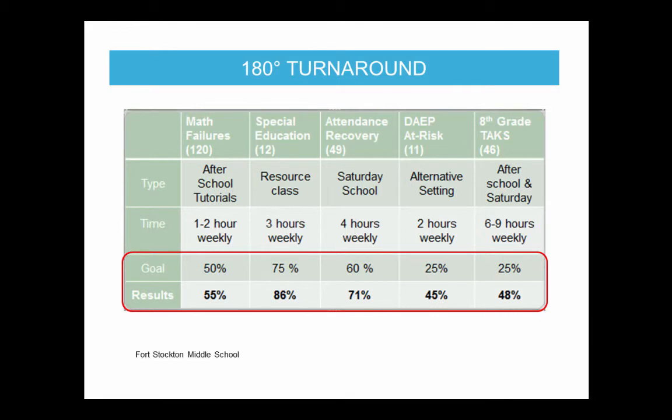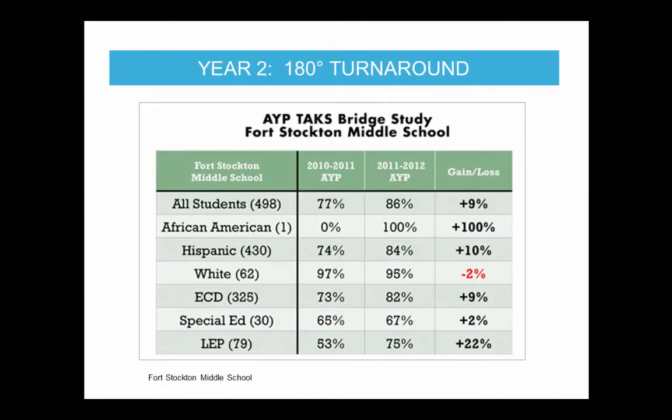Some students achieved proficiency on their state test after spending only 3 weeks on AscendMath during an intensive intervention initiative in which students were working on filling their math skill gaps. The very next year, by the way, Fort Stockton achieved the highest math performance of any middle school or junior high in their region. You can see their results here on AYP, on their TAKS bridge study. TAKS was their state test at that time.